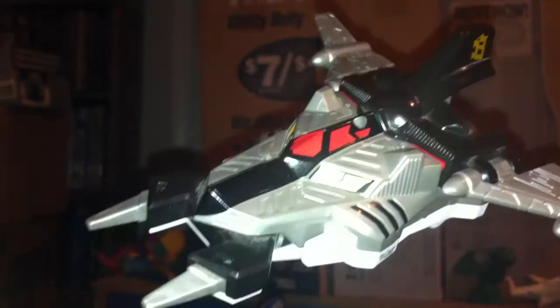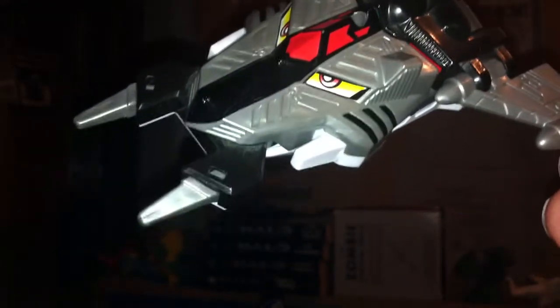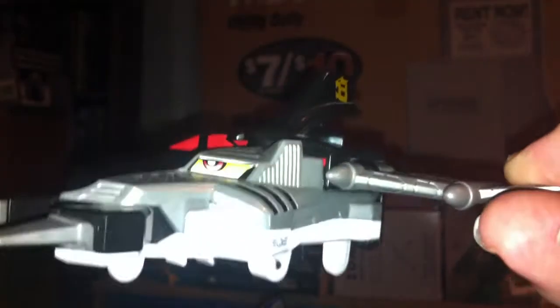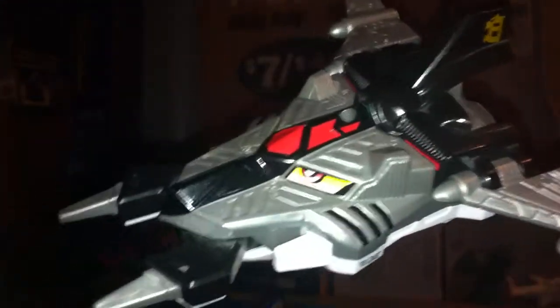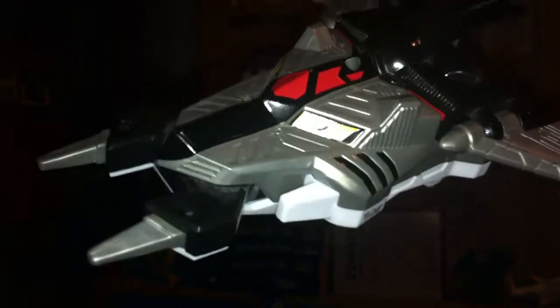Next we have a Tiger jet, which looks pretty intimidating. I think this was supposed to be some sort of canine in the Sentai, but I'm not sure. Once again, the paint job is very well done. As is, it doesn't do a lot of movement, but it does look like it could fly very impressively.